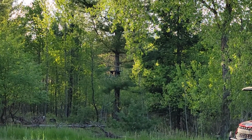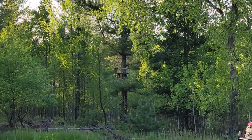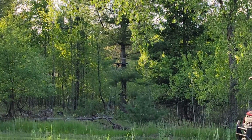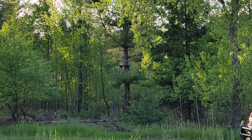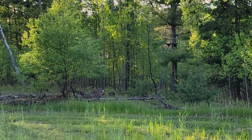So as you can see, right up in there is one ladder stand, kind of blended in pretty good with the white pine. That's kind of a decent spot for if you're getting a south wind and you don't want to go too far from the house. Kind of a short evening hunt. Kind of makes it nice sometimes if you don't want to go too far.